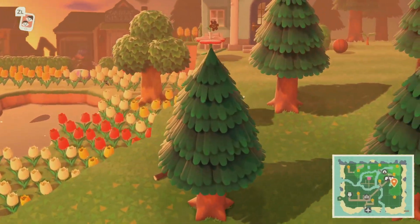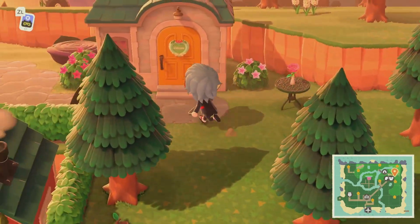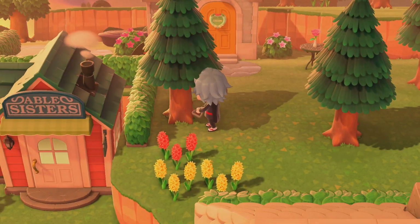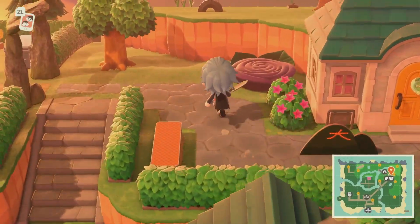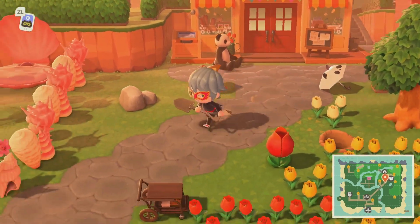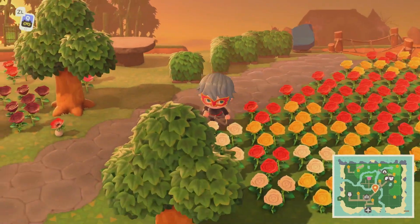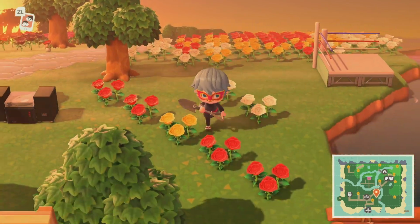I've got a fairly diverse town, but I still don't have a lazy villager. I don't really aspire to have a lazy villager, given how disappointing Berold was, but we're gonna have to get one at some point. Maybe we'll get Bob again. Bob was okay-ish. Are there any hybrids over here? Nope.